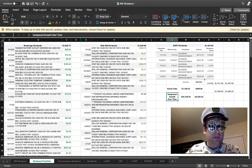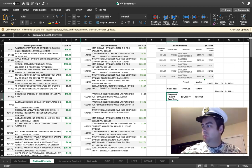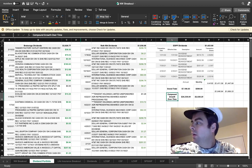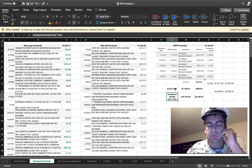So as far as dividends, let me make sure I can see a little bit better here. As you can see on my screen here, where my mouse is actually not the number. This is compounded over time.